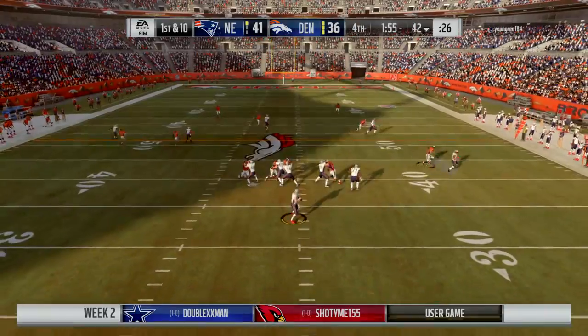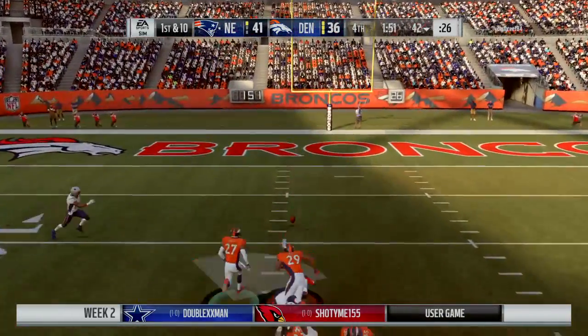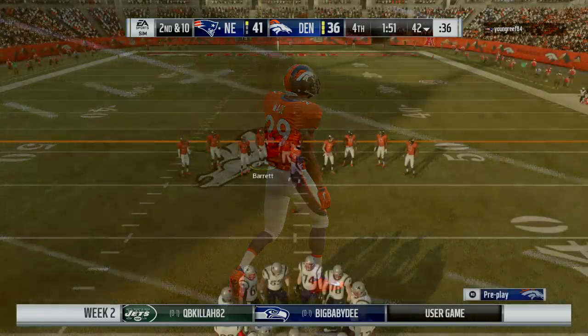That one looks like he'll throw here. He's going to loft one deep over the middle. And that one falls incomplete. Looked like he might have had position there, but he couldn't hold on at 2nd down.